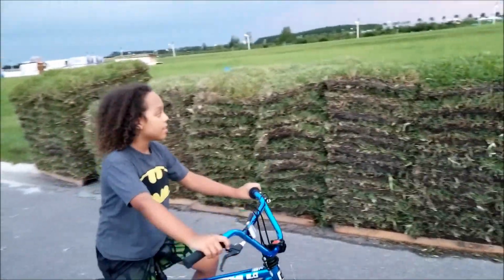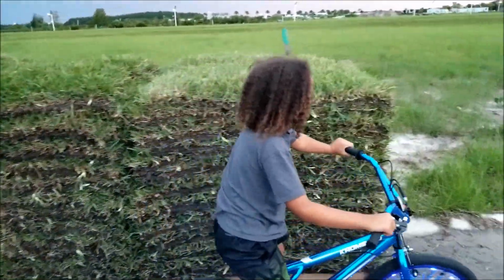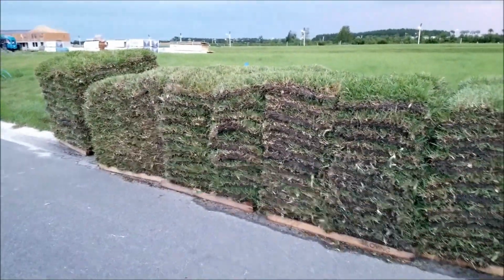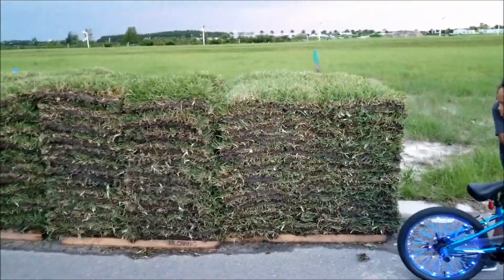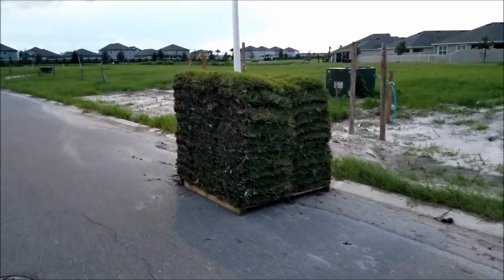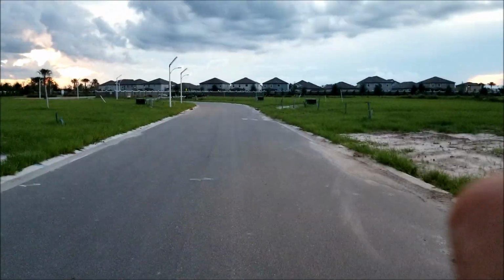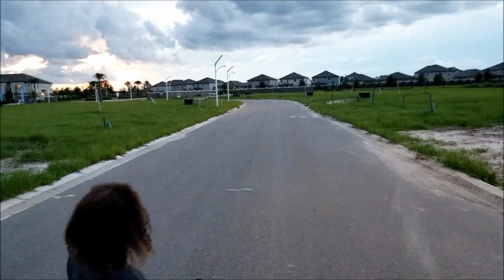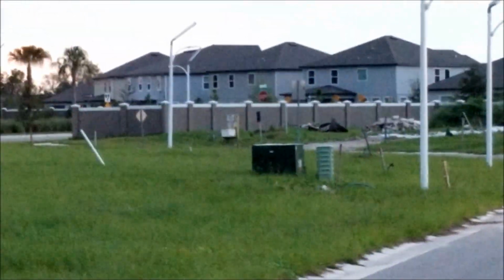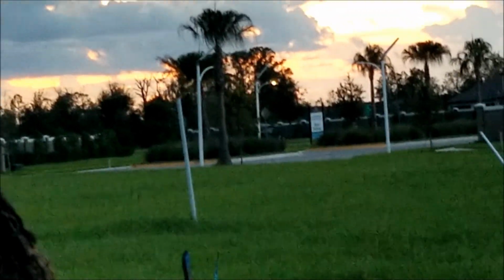Hey, Antonio, what do these things look like to you? They look like Minecraft grass blocks. They look like what? Blocks, like in Minecraft. Grass blocks. You got some small ones here and one big Minecraft block here. Look at all those golf carts. Look at all of them. They zoom in. It's like a party.